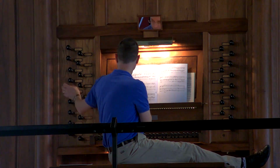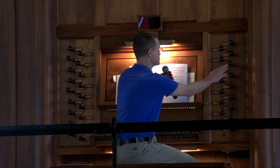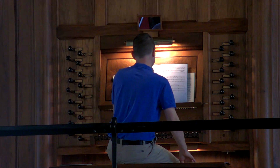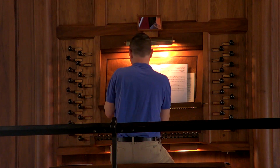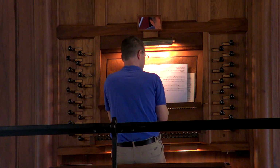Here we're going to use our magnificent French trumpet, which is going to be contrasted on the next piece with our German trumpet. It is very, very fiery and bright, and is going to be our solo trumpet today. So Flourish for the Tuba by June Nixon.